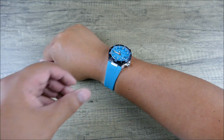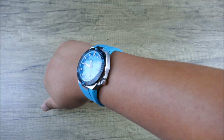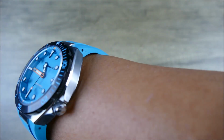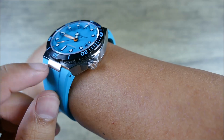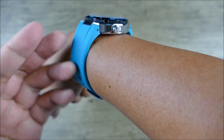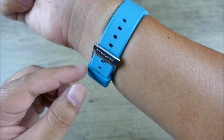Of course, because of the more modern style of this integrated style rubber strap that looks really cool, it just gives it a different look. And you can see everything's nicely tucked. And you can see, of course, that's where the case ends. And then you do have this piece that does come out and protrude a bit. But this strap flows straight down and follows the curvature of the wrist. So it wears really nice.